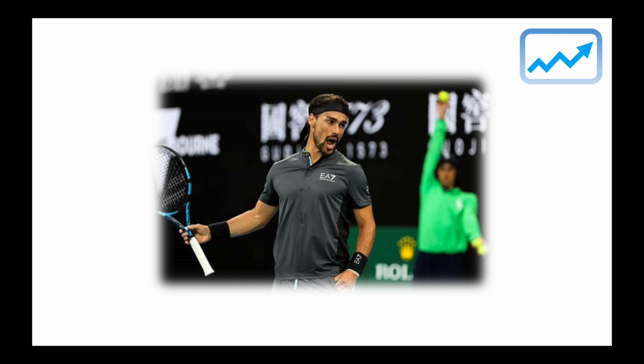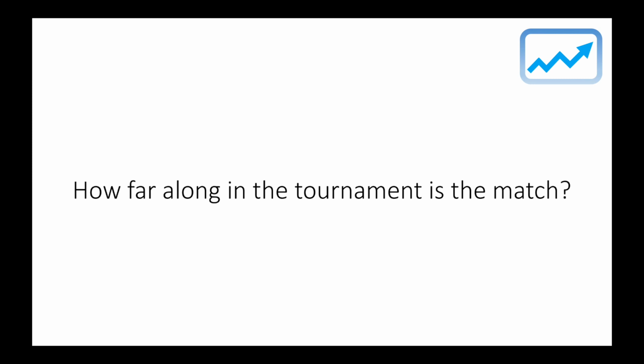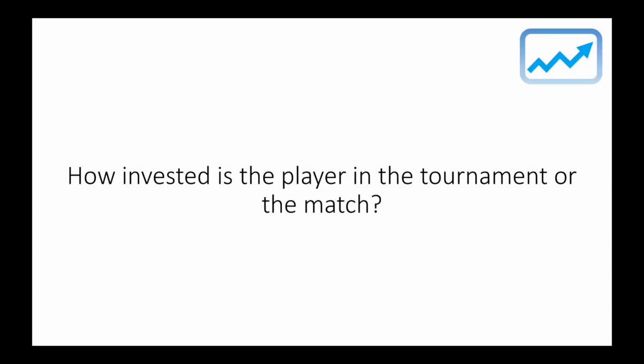Now the points to consider when deciding to back a first set loser from a tiebreak in the second set are these. First of all, how long was the tiebreak? Now the longer the tiebreak, potentially the larger the emotional impact. Secondly, how far along in the tournament is the match? Is it a first round match, or has the player invested a lot into this tournament so far? And this brings me on to my next point. How invested is the player in this tournament or the match?